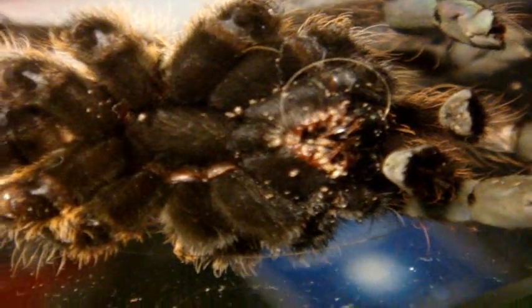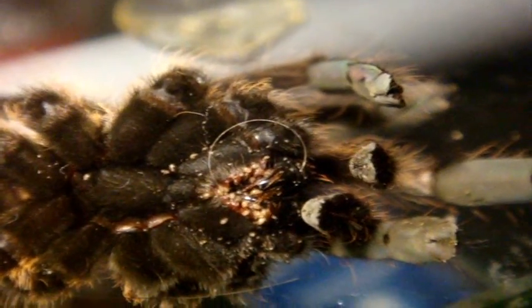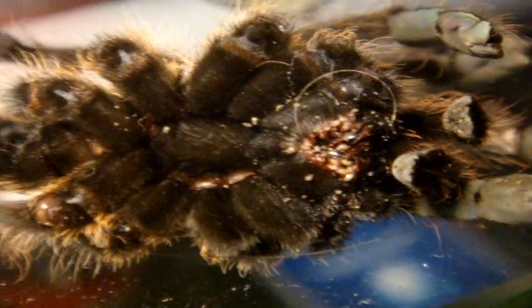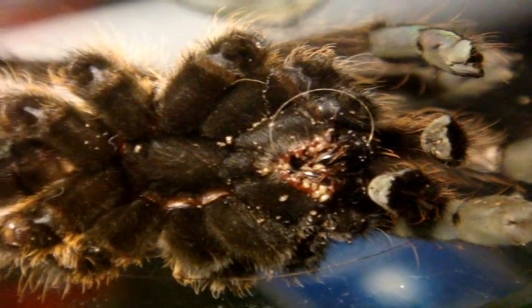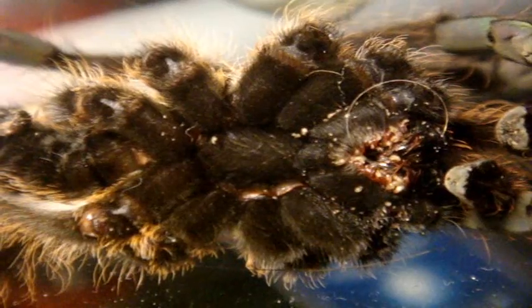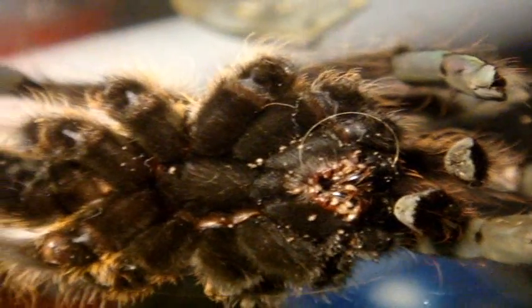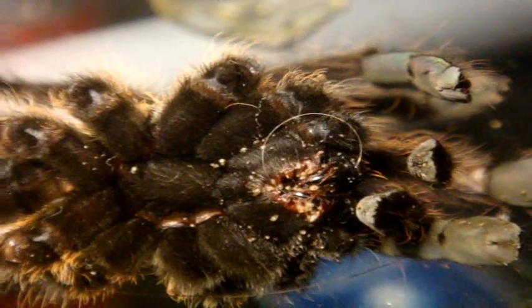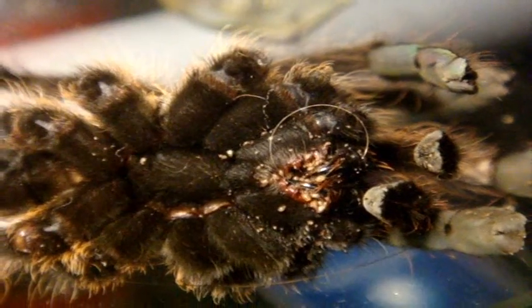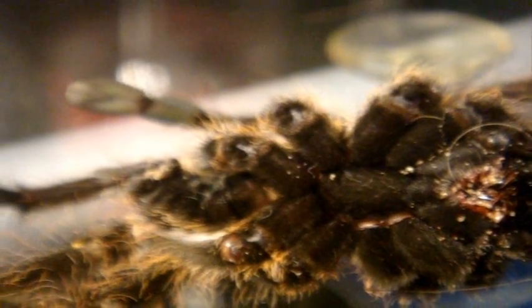This is really horrible to see. And I'm sorry I'm making you a video of this, but this is what happens when you see mites. The first thing you should do is put them in an ICU and make sure it's really humid and hot. Well, not too hot, not like 90 degrees because that can kill the T, but at least 80 to 82, and hopefully the mites will actually die off.